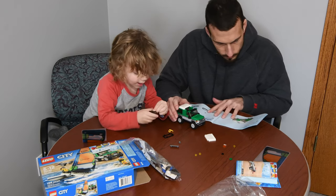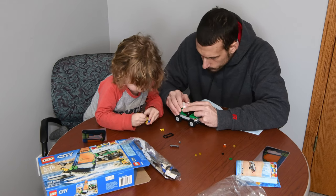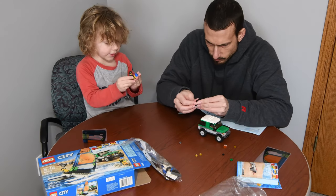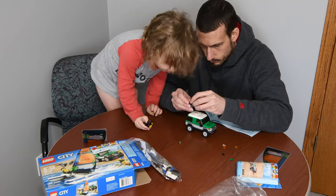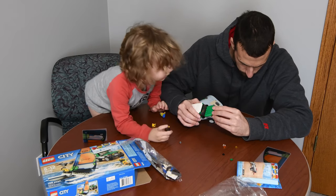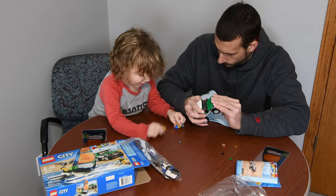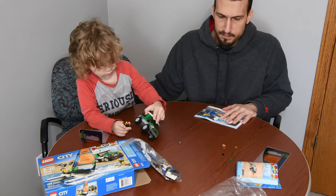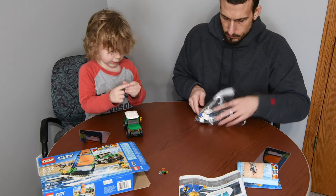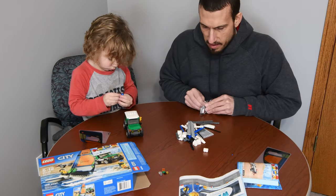It got me. Hey, baby. I got it. Truck's done, buddy. Yay! Thank you. Now we're gonna build the sailboat, right? And the trailer. Sailboat and trailer.